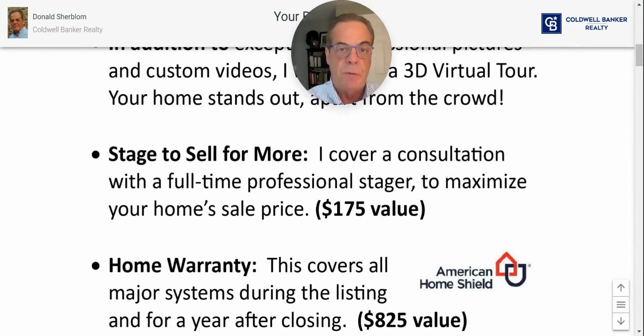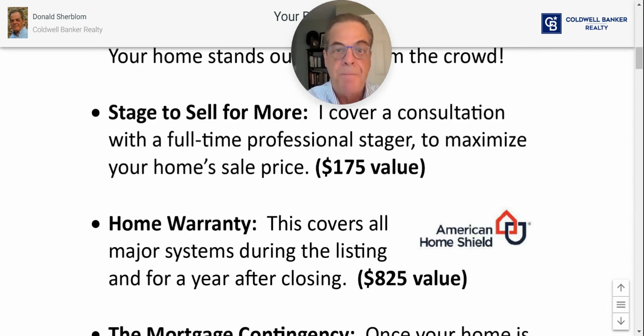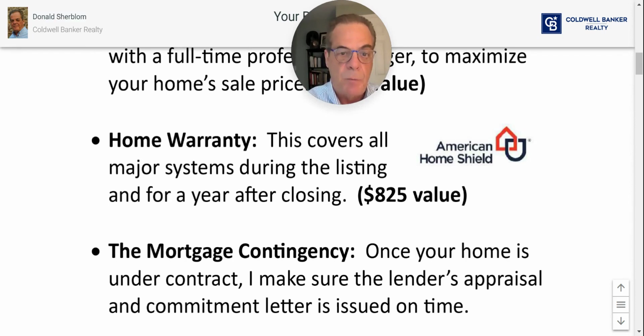Right, and I also cover the cost of a consultation with a home stager, if this is something you'd like. We only have about a minute and a half to 2 minutes to make an impression on a home buyer when they come to see your house in person, and we want to maximize that. We want to make sure that they move on to see other parts of the house with an open mind.